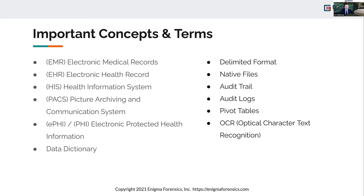Native files refers to the file as it exists. Like if there's a transcription that's saved as a WAV file that has the original doctor's notes, asking for the native file of the transcriptions would give you the actual file that was recorded as opposed to some transcription of the file.